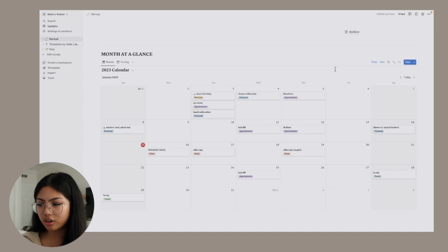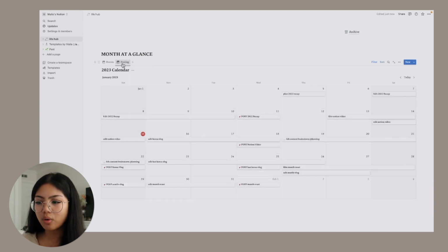And another cool feature on here is that you can have different filter views for what they call a database. So this is my 2023 calendar database, but this first page is just for events. But if I click onto this posting tab that you can see here, now only my content posting schedule is up. But all of this information is technically on one database.